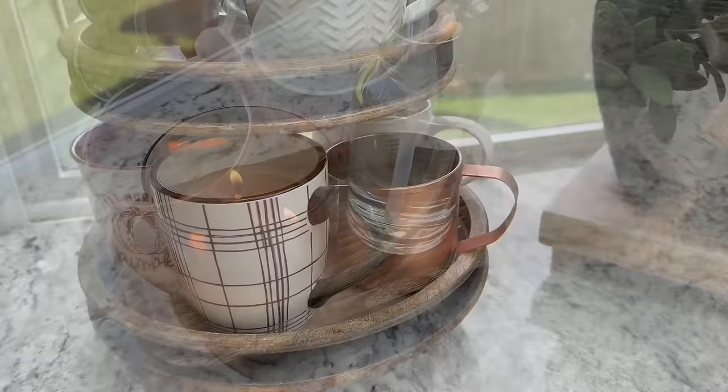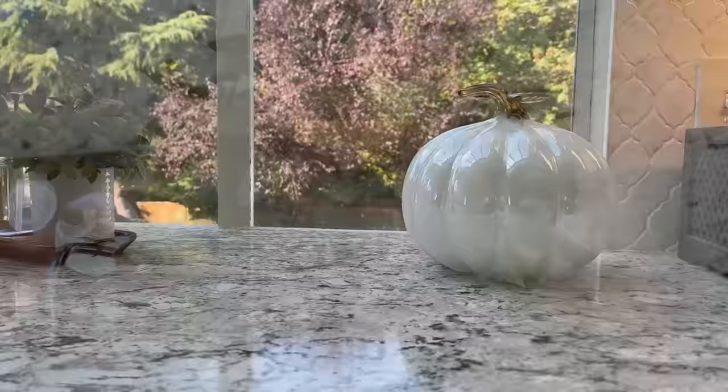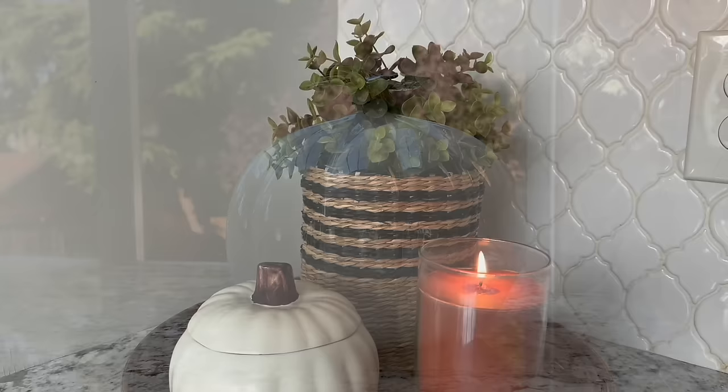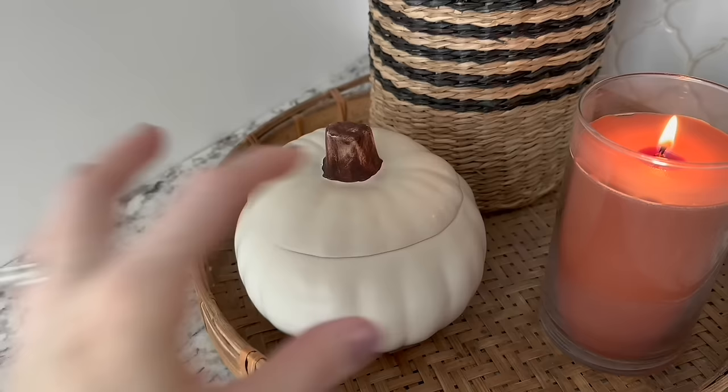And one simple way to increase that cozy feeling in your home is by adding candles. And this pretty pumpkin here, I'm trying to find the perfect spot for it in our home, but for now it is sitting on our counter. Aside from the candle, everything you see here was from the Goodwill outlet. I loved this little pumpkin here, and I was excited when I found it intact in the bins, and it was originally from Pottery Barn.